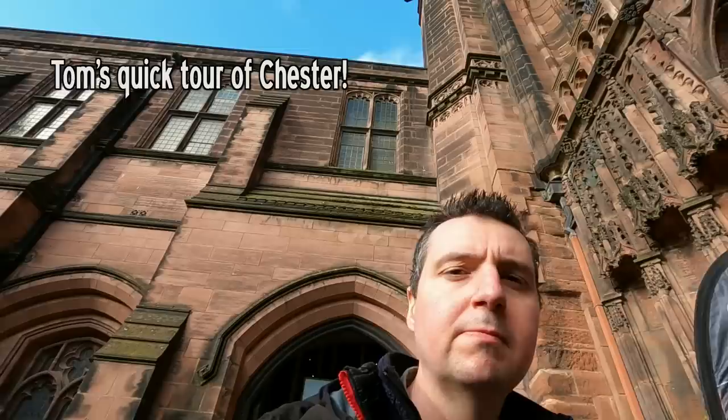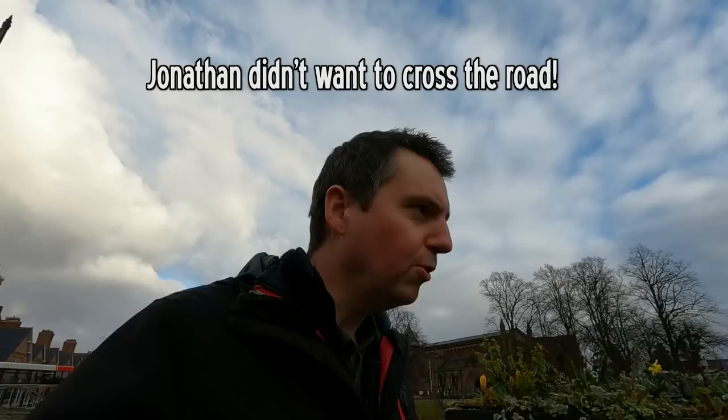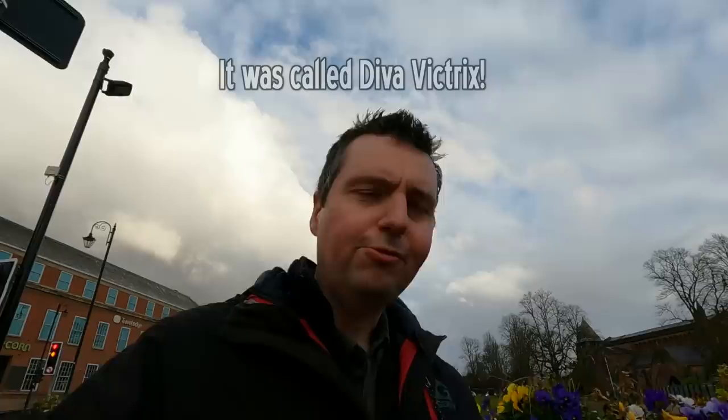Outside of the cathedral. Absolutely wonderful black and white architecture here. So look at this wonderful architecture, beautiful. I'm just taking a quick detour to show you the Roman amphitheatre. Of course, Chester was built on a Roman fortress and used to be called Diva Victrix. Anyway, look, this is the amphitheatre.